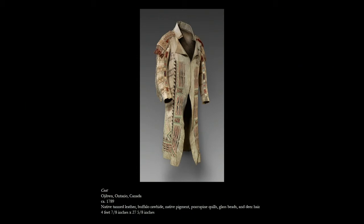So then you have the Maria Martinez black-on-black pot with the two mountain lions. You know that piece that's on view? Clearly made for an outside audience. The technique was innovative.